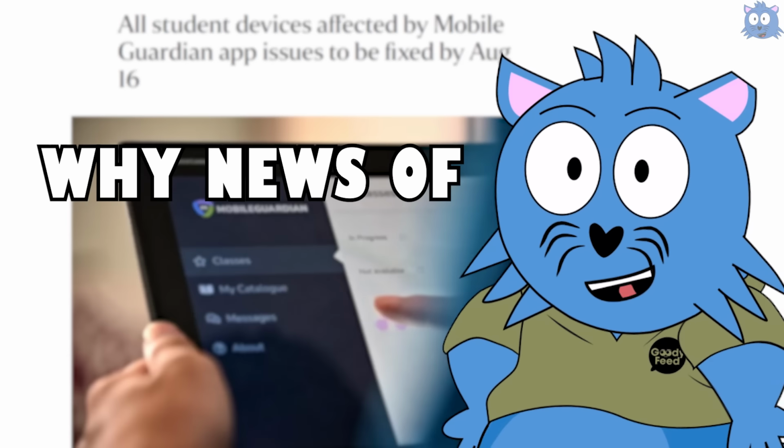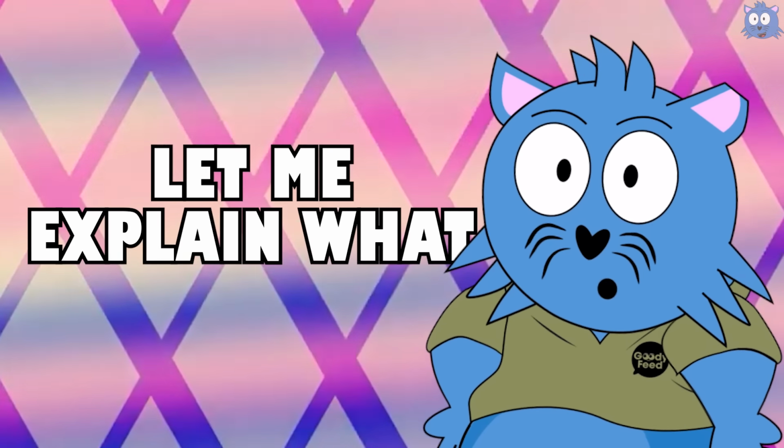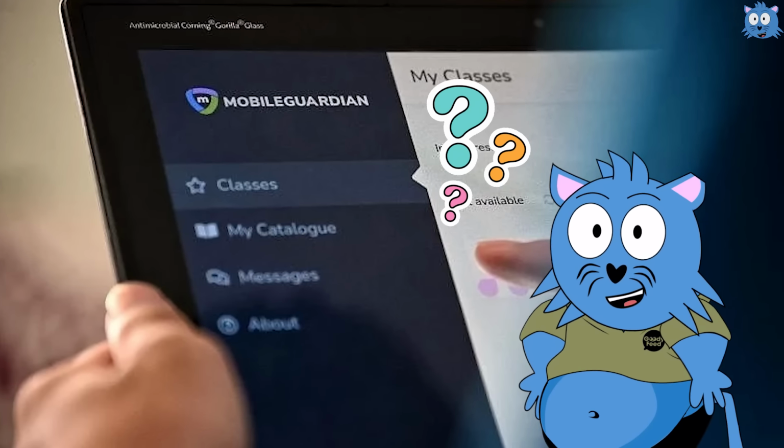If you are confused over why news of the Mobile Guardian app is resurfacing in Singapore, don't be. Let me explain what the heck is going on. What the heck? Get it? Hack.